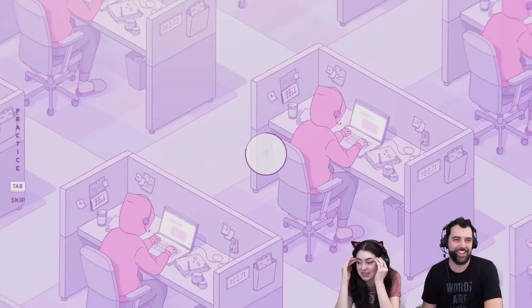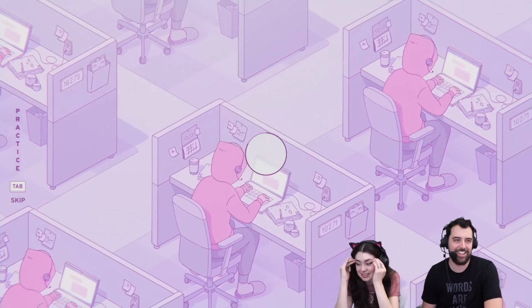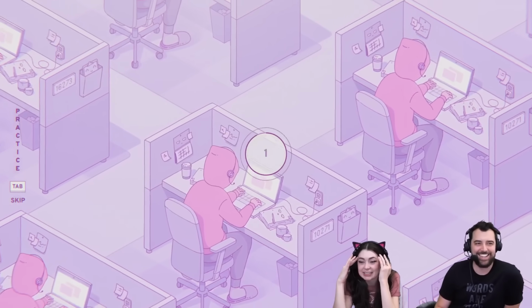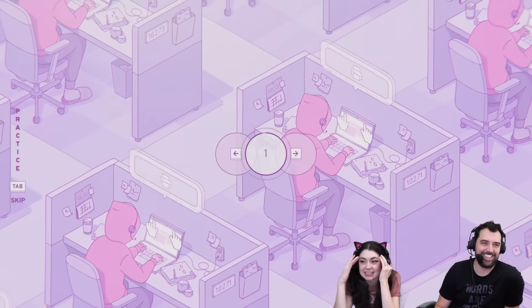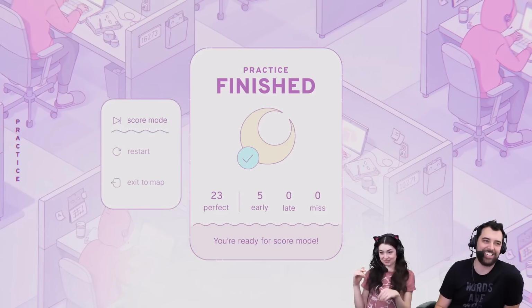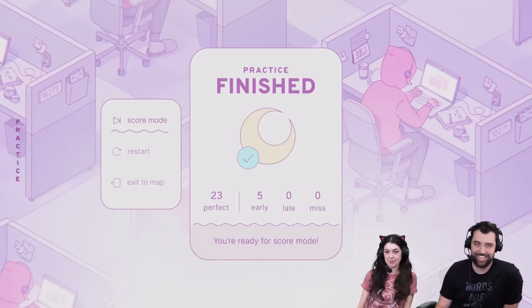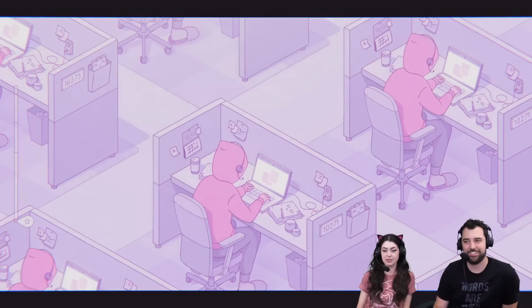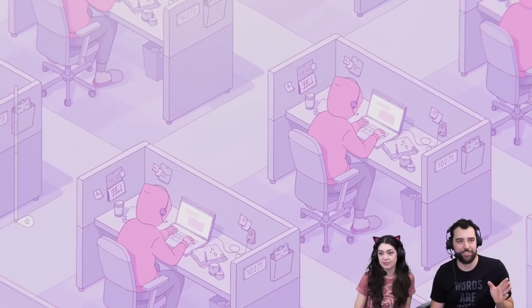The printer is back. Oh my gosh. Oh boy. Oh my gosh. You ready? I think so. Do you remember which one's which? Phone is left, email's right, printer's both. Phone is left.